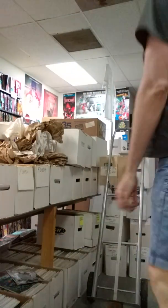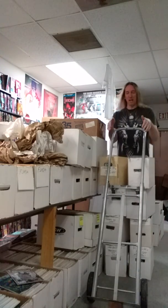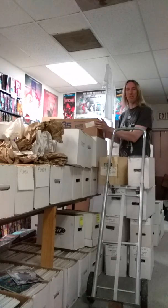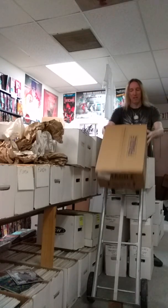So anyway, here's a little reenactment. Pretend I'm the UPS driver for a second here, and I've just pulled up in my truck. This is my dolly. I've got it at the base of the stairs. Here's a package from Phil's Comics. Oh my God, it's 60 pounds. I don't want to carry this thing. Set it on my dolly and boom.